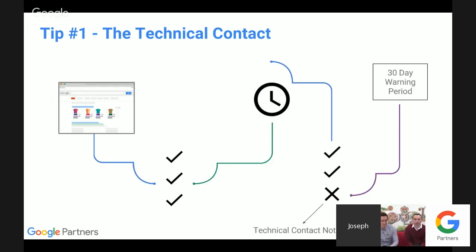Yeah, thanks for that, Joe. So tip number 1 for myself would be the inclusion of a technical contact within your Merchant Center account. So the technical contact is going to be the first port of call that Google uses to inform of any messaging in the account, anything to do with the likes of account suspensions, product disapprovals, basic optimizations, anything like that. Any information Google has, we're going to be sending that through to the technical contact on the account first.